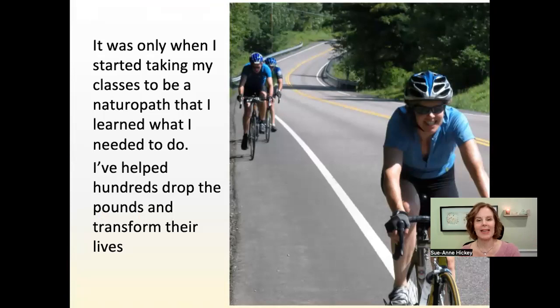This is back in the day, I was in a cycling club. This is a big hill we're going up, and I'm in front of the boys, as you can see. But anyways, when I started the cycling club, I could barely finish the rides. I was on the couch for the rest of the day, unable to move. I was just completely wasted. And at the same time, as I started taking my classes to be a naturopath and eating right for my body type, my strength and energy started increasing, and I started feeling better and better.